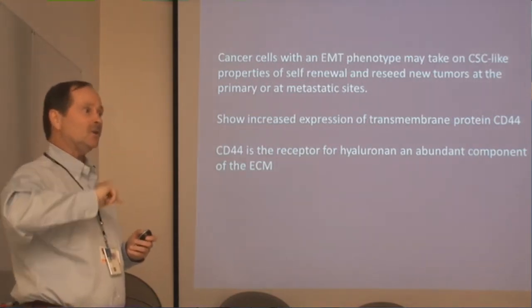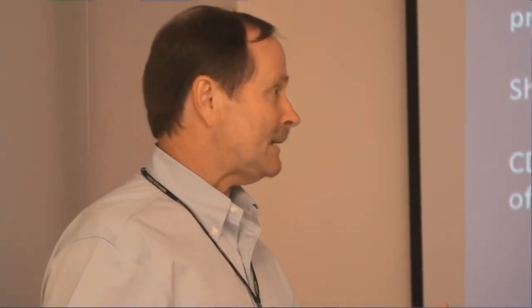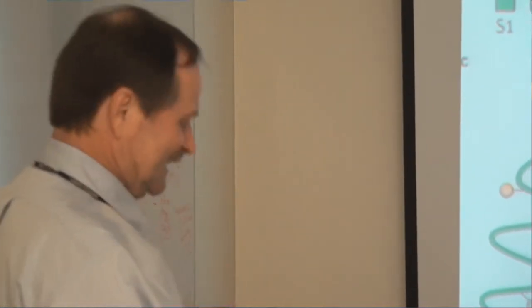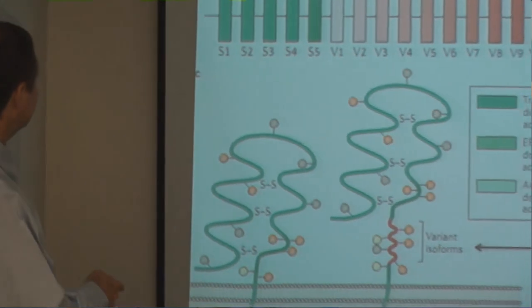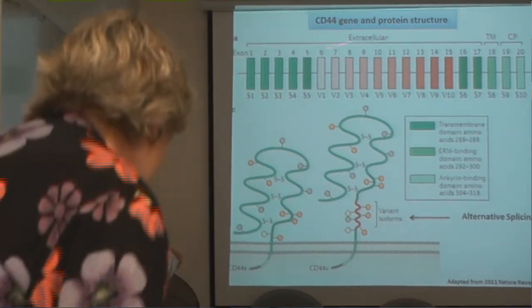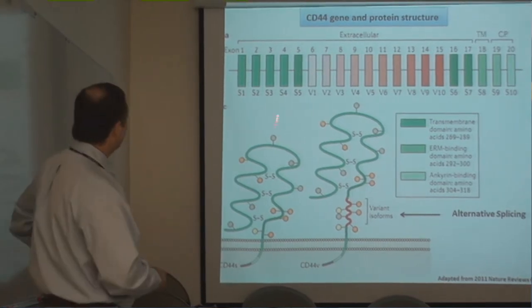But the intracellular portion of CD44 actually binds many adapter molecules and can initiate various cell signaling pathways and alter the phenotype of the cell. So my question is, is CD44 actually regulating this EMT-like phenotype, or does it have any role? This is the structure of the CD44 gene and protein. It's encoded by 20 exons.